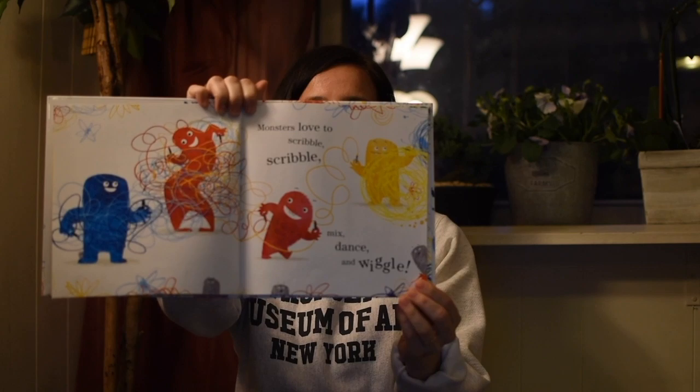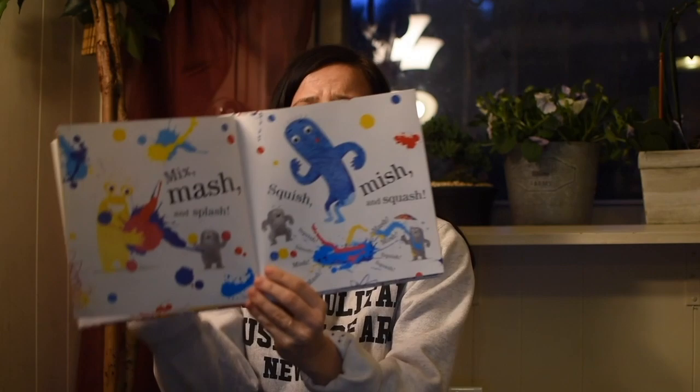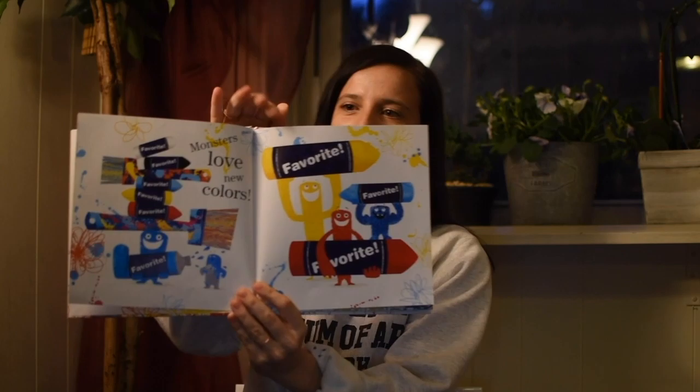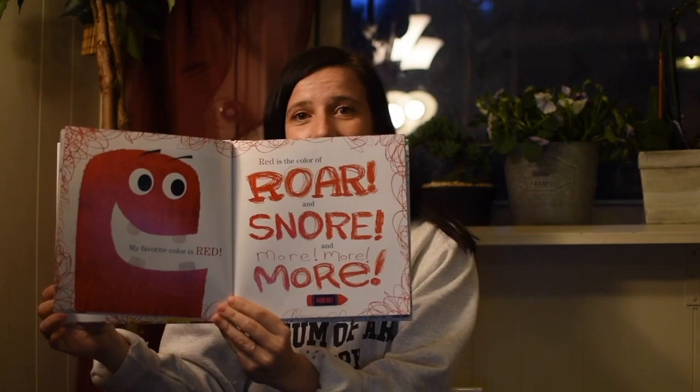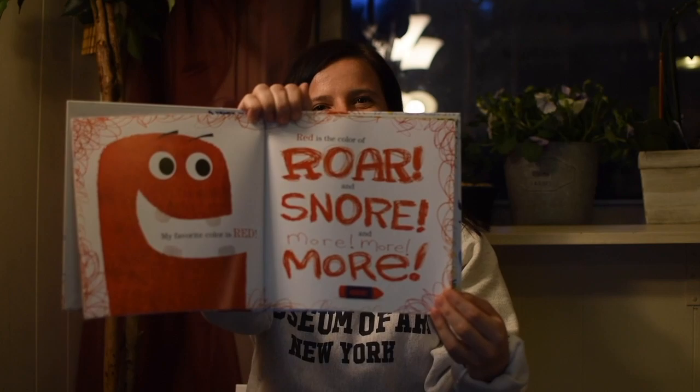Monsters love to scribble, scribble, mix, dance, and wiggle. Can you all dance and wiggle for me? Mix, mash, and splash. Squish, mish, and squash. Squish, squish, squish. Mash, mash, mash. Monsters love new colors. Favorite, favorite, favorite. My favorite color is red. Red is the color of roar and snore and more, more, more.